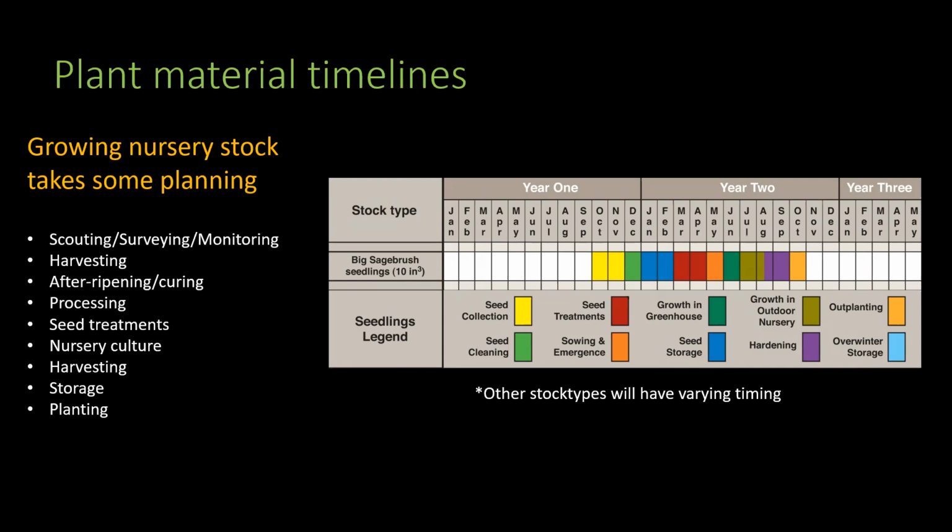The key thing is to keep that in mind, that we don't want this home store approach of going to get our seedlings. Let's try and put a little planning in, because that'll help us increase our chances of survival.